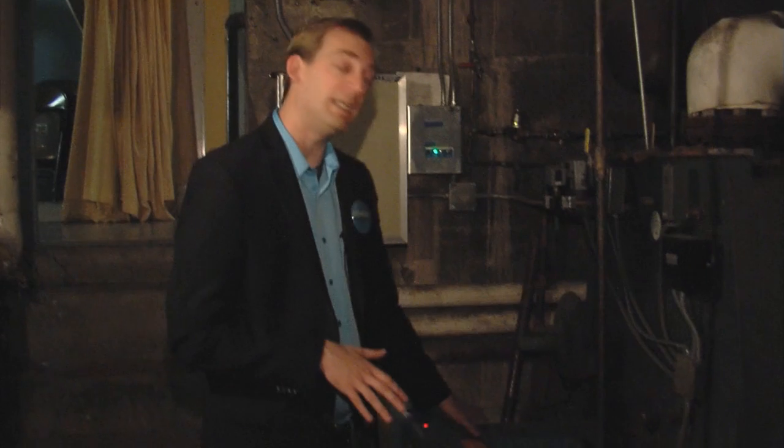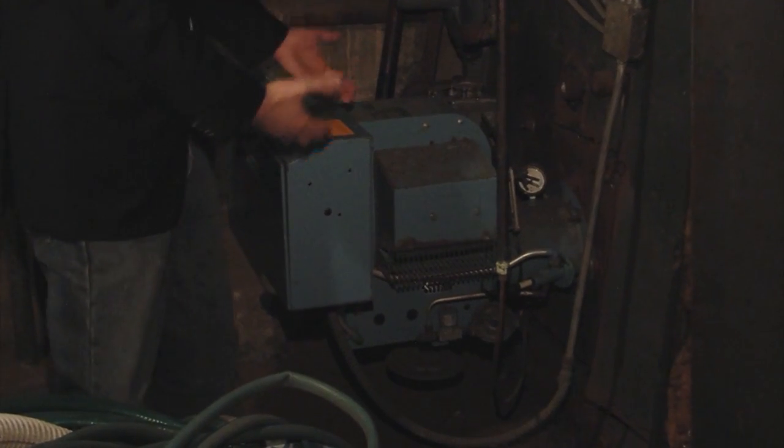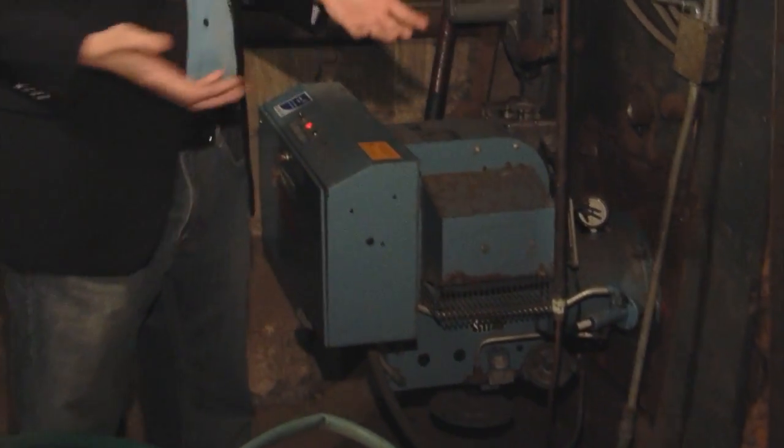There have been occasions where this room is flooded enough that we actually need to remove the heating element of the boiler. When that happens, obviously, then we can't use the boiler. So that heating element needs to be taken to higher ground, and the entire heating system of the theater has to be turned off. So if we're hitting the winter, that can make life pretty difficult.